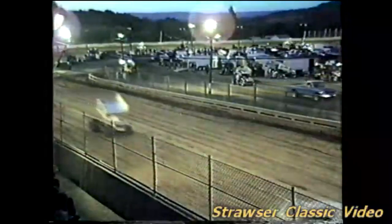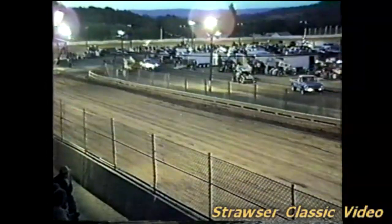Third row inside in that 5th starting spot in the number 55 will be Mike Wagner, and alongside him the number 17B back here campaigning once again at the Port Royal Speedway, Joey Borich. In that 4th row on the inside in the 461 of Paul Latier, and the outside in number 44, Brad Mertz. Dropping back to row number 5 now, and that 9th starting spot will be the number 35 of Jim Kennedy.